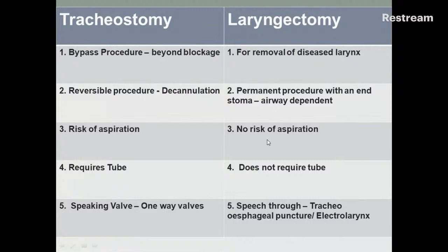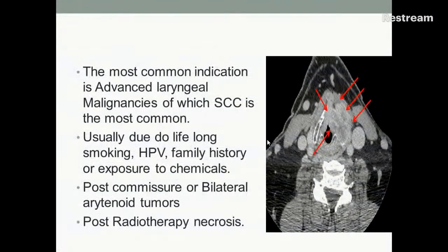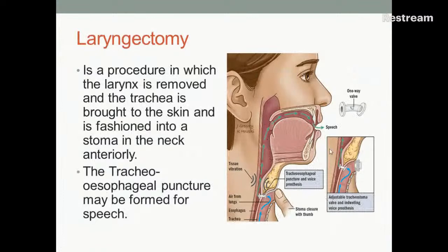It's called a tracheoesophageal fistula puncture that we just discussed earlier, and that could sometimes be done for a speech prosthesis. And so if you are eating or drinking, there's no chance for that to go down to the airway. In some cases, when the prosthesis is dislodged, it can be a possibility, but we don't see that quite commonly. And you can see there'll be no chance for the food to go down.